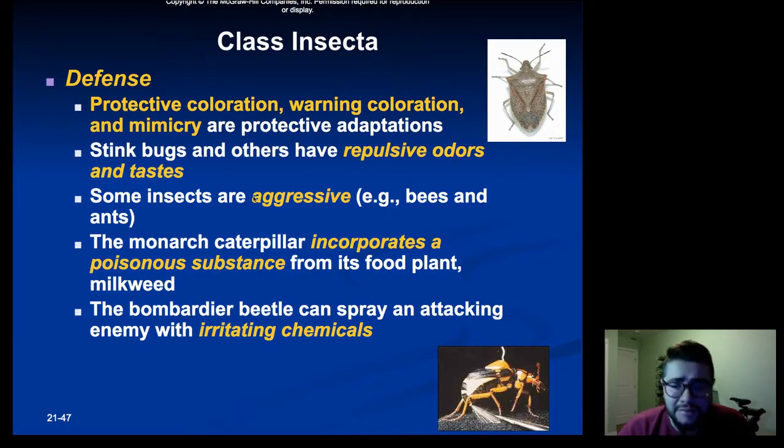Some insects are aggressive, like bees and ants and wasps. The monarch caterpillar incorporates a poison substance into its food, the milkweed, so that it tastes bad and is sometimes toxic to things that eat it. And then you have the bombardier beetle, which is down here, which is a beetle that can spray its enemies with an irritating chemical that can burn it.